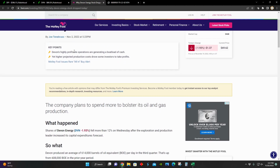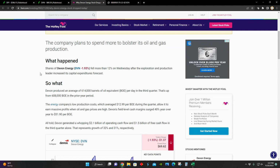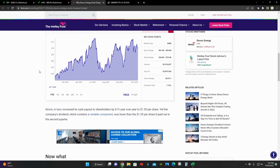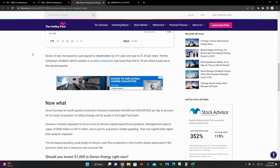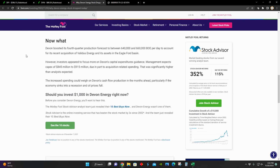We can see they make 2 points here where they basically point out that Devon had really profitable operations in the third quarter, but the projected increase in production costs is what drove this decrease in their stock and spooked a couple of investors to take profits. And so we can see, if I scroll down here a little bit, up there they talk a little bit about the financial metrics, but I'll get into that in a little bit in the video. We can see right here, they point out that the cash payout to shareholders at Devon Energy experienced in the third quarter increased by about 61% year over year. So they're definitely prioritizing returning value to their shareholders a lot more this year in comparison to last year.